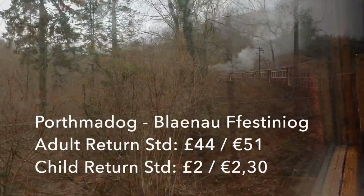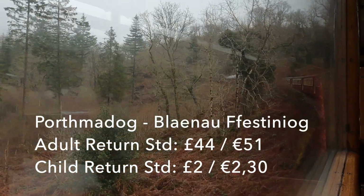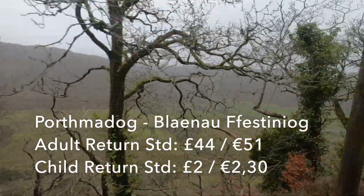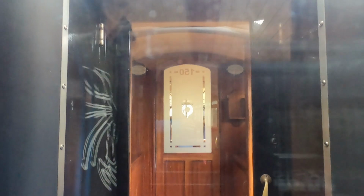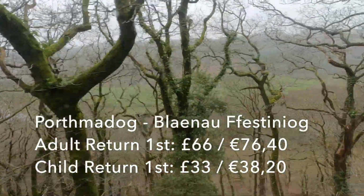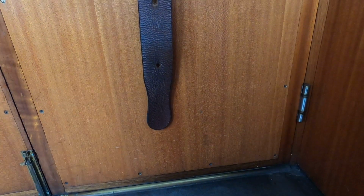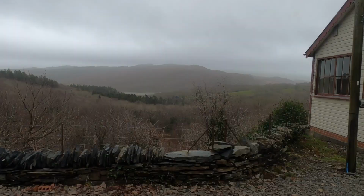Return tickets from Porthmadog to Blaenau Ffestiniog are currently priced for the 2023 season at £44 for an adult and just £2 for a child under 16 in standard class. However, if you want to sit in that observation car at each end, you would have to pay £66 for an adult and £33 for a child. But I think we can agree that my £26 round robin ticket is now looking pretty good value.